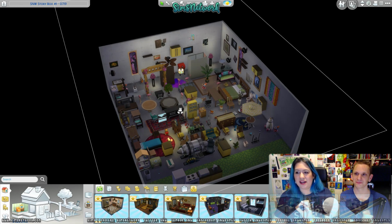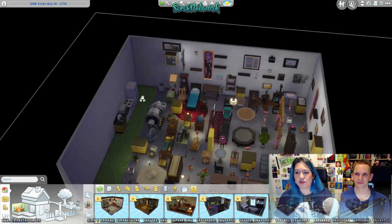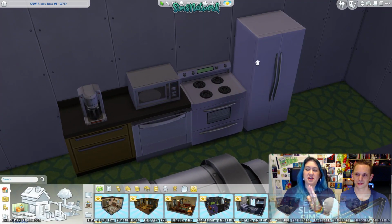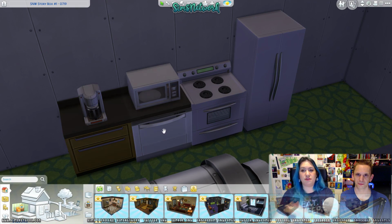Okay, so how do I explain this? You have to use these items, but you are allowed to swap them for items similar to these, but from different packs. So if you would like to use, for example, the stove and the fridge from Jungle Adventures, you're free to do so, and then you can delete these items, but you have to place the Jungle Adventures.